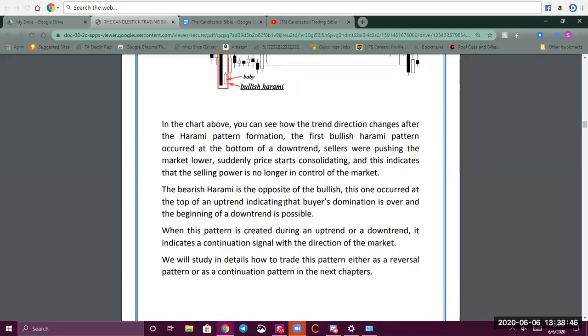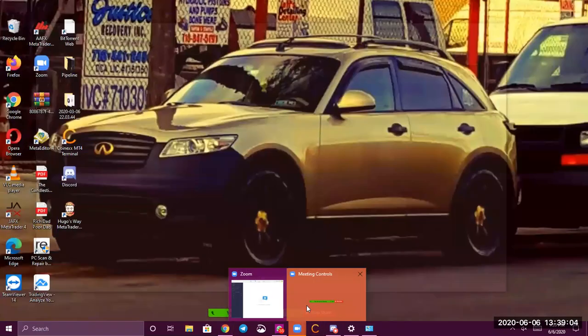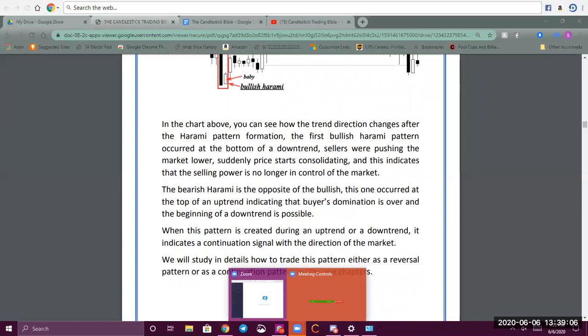When this pattern is created during an uptrend or a downtrend, it indicates a continuation signal with the direction of the market. Notice it said during. It's not saying at the end or at the top or the bottom. It says when this pattern is created during an uptrend or downtrend, it indicates a continuation. Let me see if I'm missing anything here. Okay.